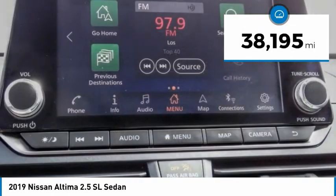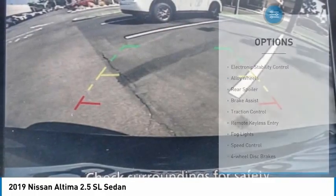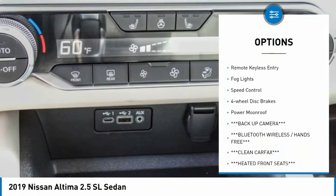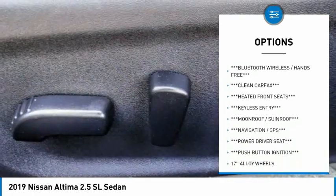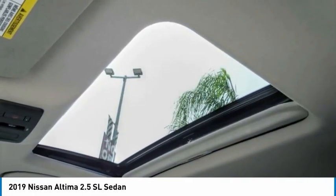This vehicle has less than 40,000 miles. Here are some of this vehicle's great options: electronic stability control, alloy wheels, rear spoiler, brake assist, traction control, remote keyless entry, fog lights, speed control, four-wheel disc brakes, power moonroof.